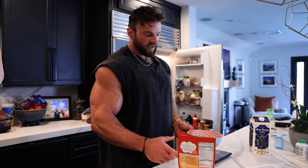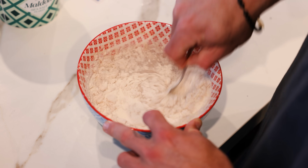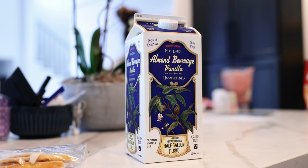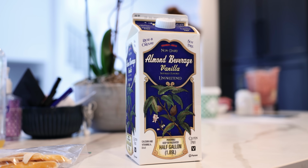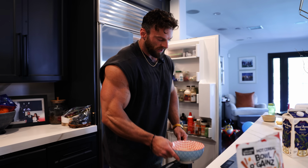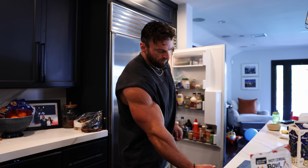So I'm gonna do 70 grams, which is about, I'll give you guys the carbs later, but I think it'll be about 50 grams of carbs, so nothing crazy. I put some unsweetened almond beverage, so it's only 30 calories, and then water makes it a little thicker. I put a lot of water in, and I microwave this for 5 minutes, stirring consistently.